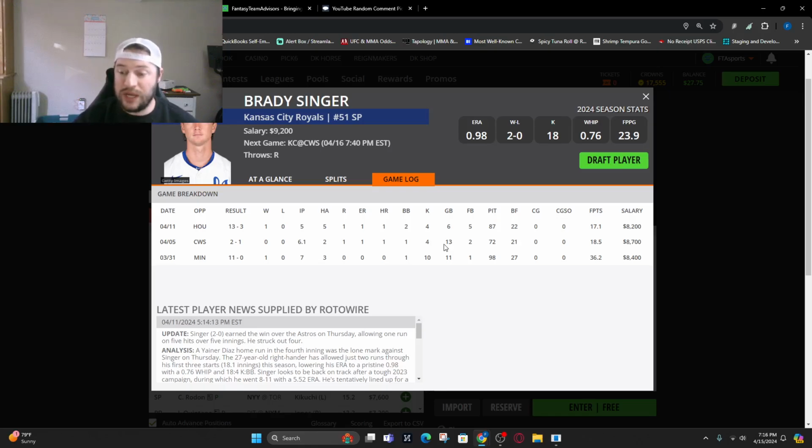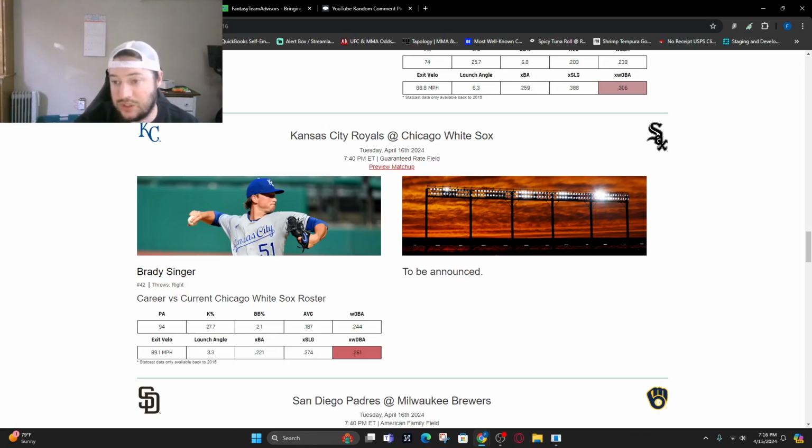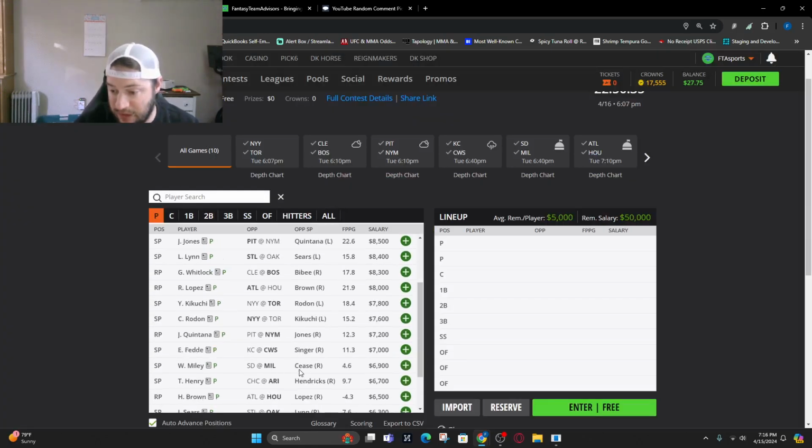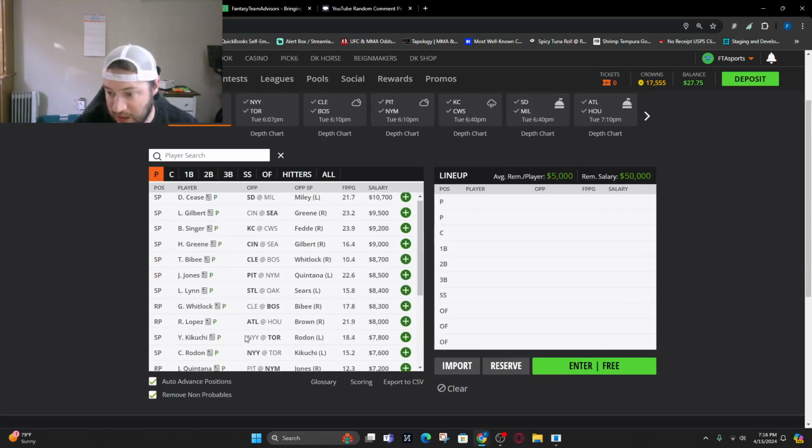So if we could see more of the first start against Minnesota in this one, if we could see 6 strikeouts, love Brady Singer here. Love the Astros, or the Royals bats here against whomever. I guess let's see if anyone's listed. They don't have anyone listed here.